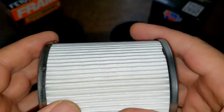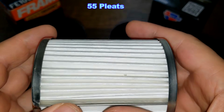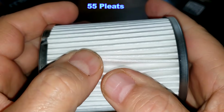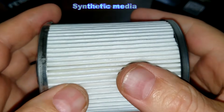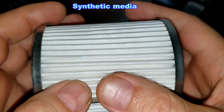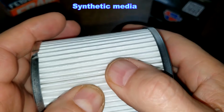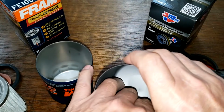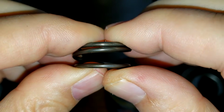And this Carquest filter has 18 more pleats, so 55 pleats in total. Pretty deep pleats also. And this is a synthetic media, but I couldn't find a micron rating. It just says high flow synthetic media. That's all it says. No micron rating. And Carquest, oh, it has our good buddy here, the coil spring.